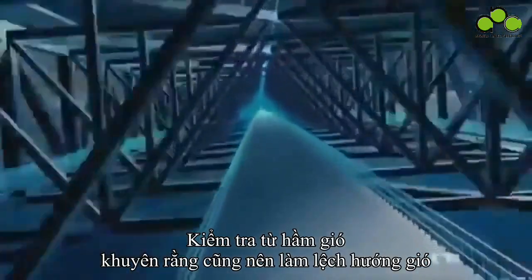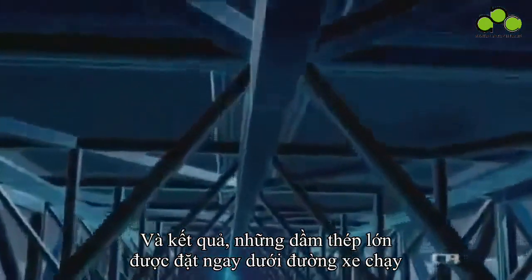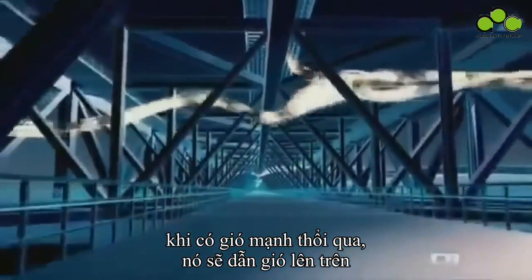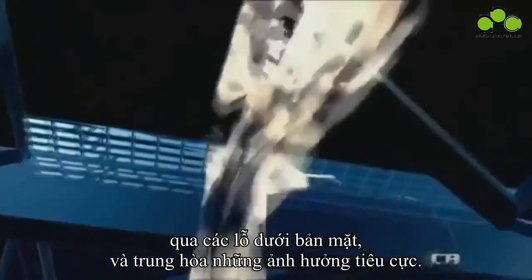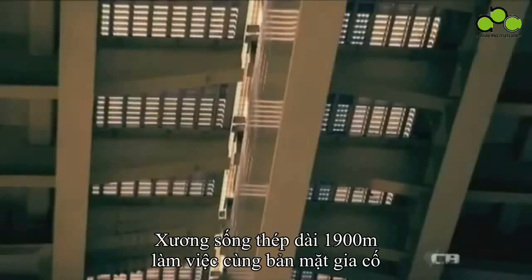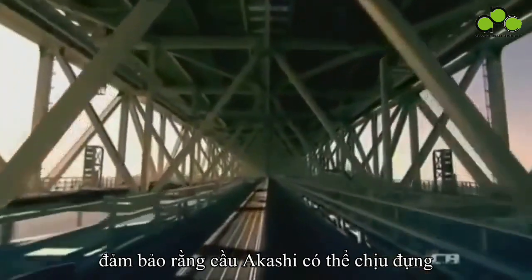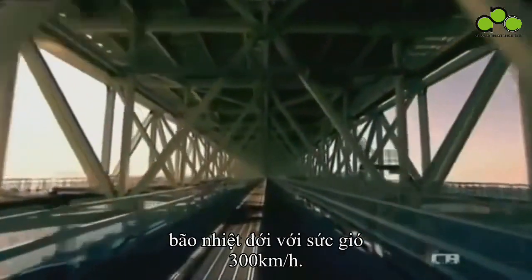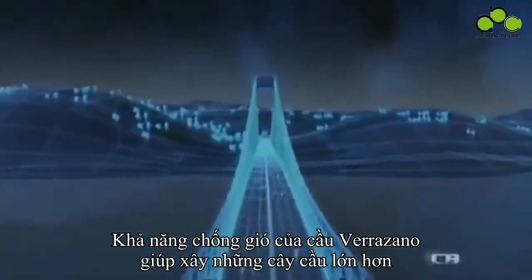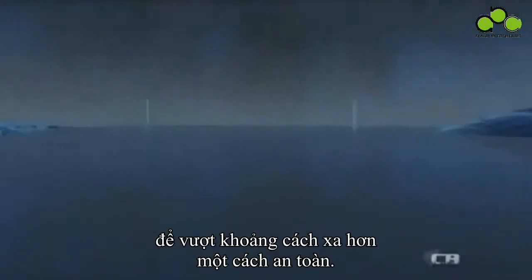The wind tunnel tests suggest they need to deflect the wind as well as stiffen against it. So they insert a massive steel beam just below the roadway. When a strong crosswind hits the beam, it gets redirected upward through a grill in the deck, neutralizing its destructive effect. The 1,900-meter steel spine works with the reinforced deck to ensure the Akashi Bridge can withstand typhoon winds of up to 300 kilometers an hour. The Verrazzano's wind-defying capabilities enable bigger bridges to safely straddle increasingly exposed crossings.